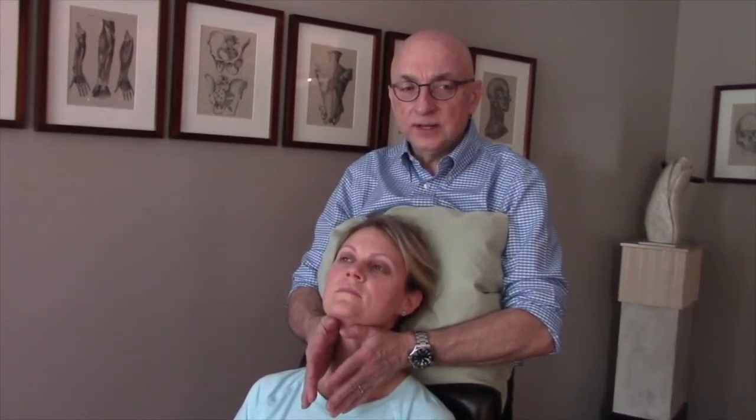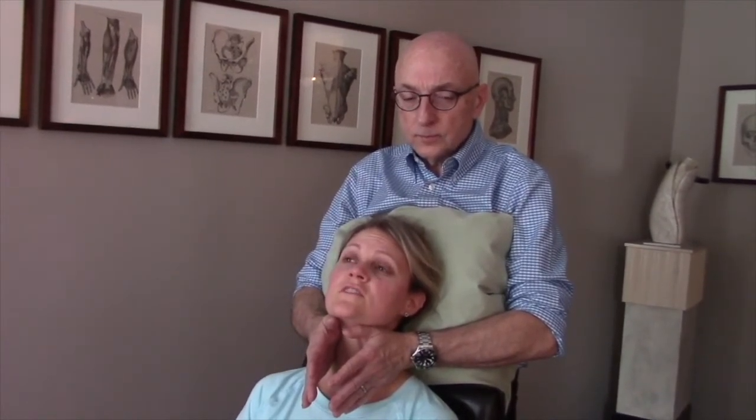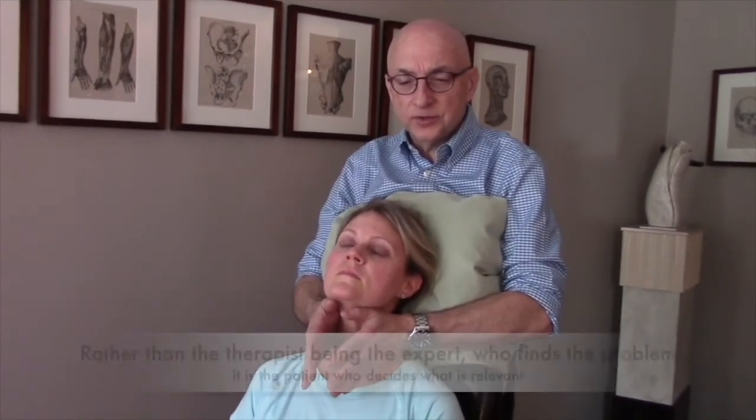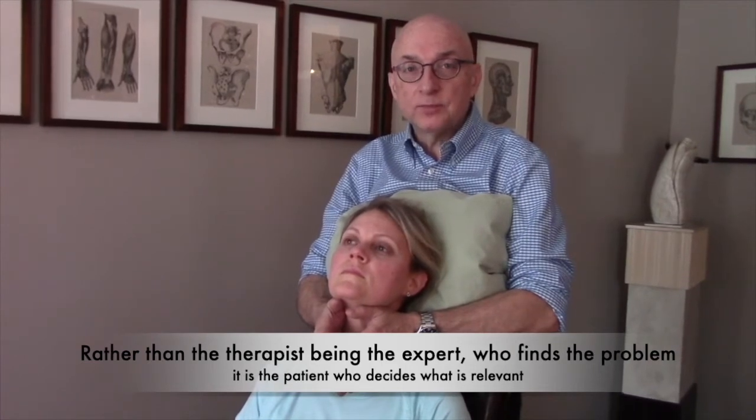What are you feeling? It definitely feels tighter. It feels tighter. Is that feeling of tightness familiar to you? It feels like a good stretch right now. Feels like a good stretch, but more than that, it's not replicating a familiar symptom. No. Okay, so I don't necessarily treat from that perspective.